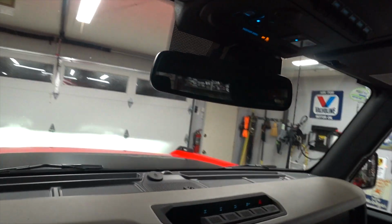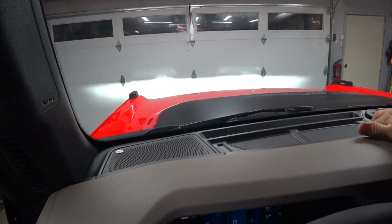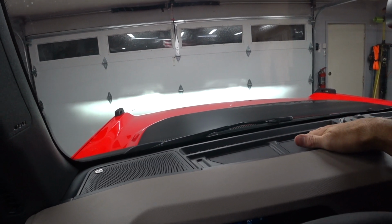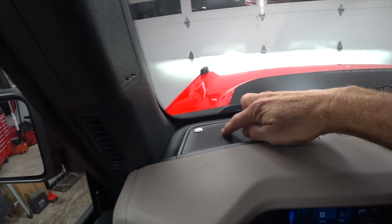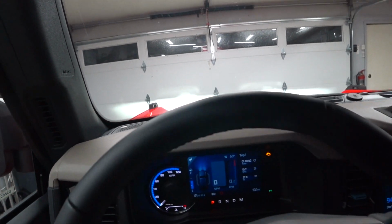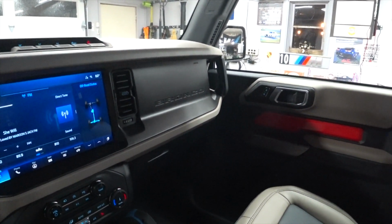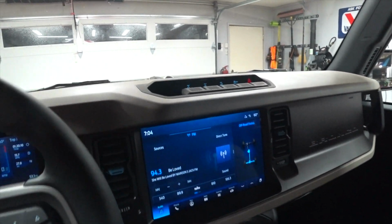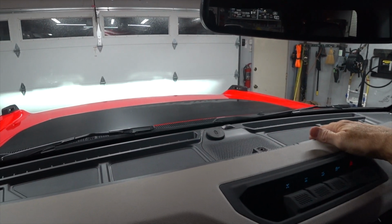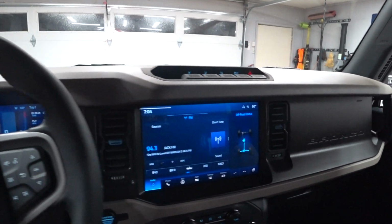There's a real nice dash. This is going to be easy to keep clean up here. There's a couple spots that hold items you could put up here. I'm sure they might bounce around a little bit. We did get the Bang & Olufsen stereo in here. It has a subwoofer and a whole bunch of speakers all the way around here. It sounds really nice, which I can't play for you because of the copyright laws on it. I know that there's a bunch of accessories that you can get up here for holding GoPros and stuff, so I'm going to have to look into that for sure.